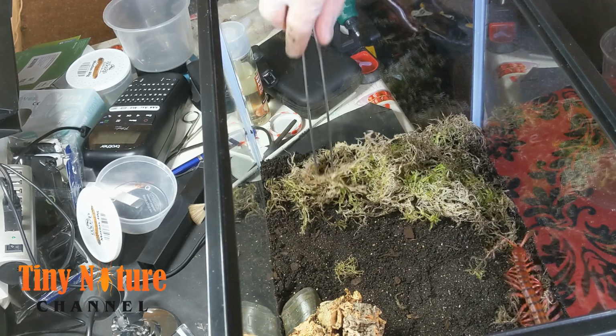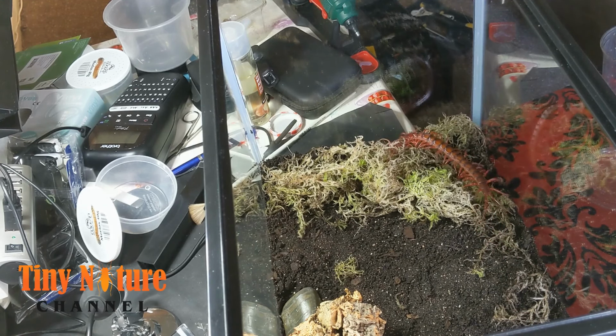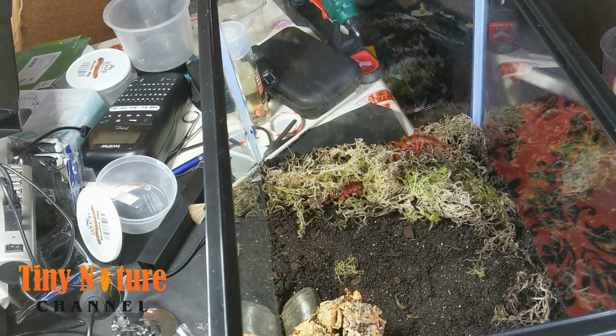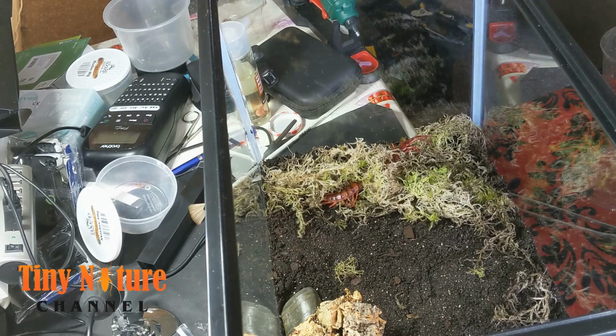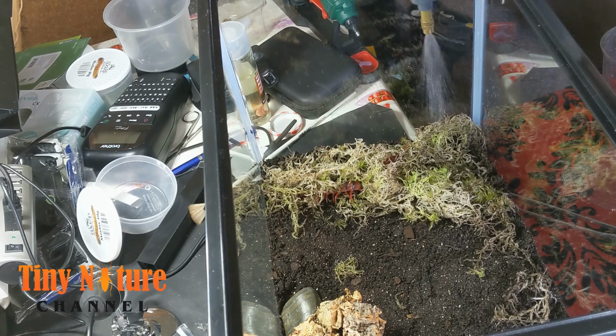She hadn't been there for that long. It was just because I managed to get this enclosure at a pretty good price. And there you go, she just went straight inside. She's been hanging out a lot at the moss lately, ever since I moved into this enclosure, which is fine, you know, whatever she wants to do.